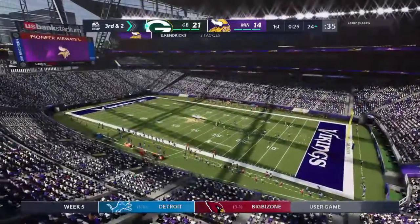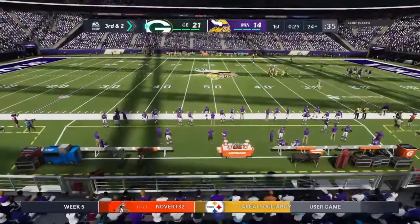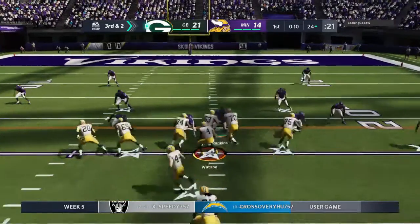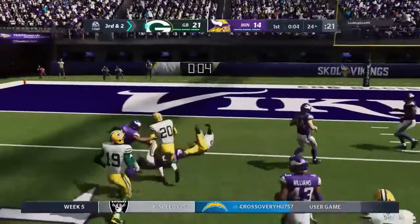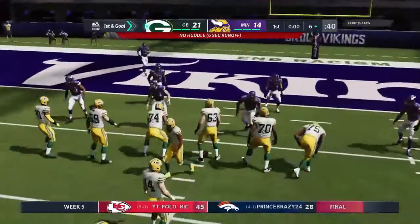Partner, he was going through his progressions. Not there, not there. After about the 3rd one, he decided he better pull it down and run for it. And he slides down and avoids the hit for good measure. They'll try and pick up the first with Gurley. He'll have a 1st down inside the 10. And he's hauled away down to the 6-yard line.